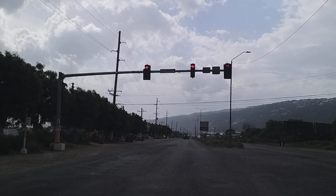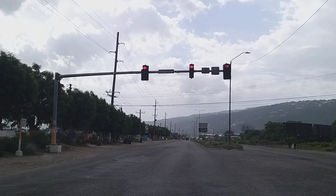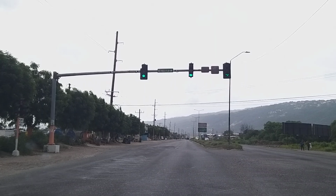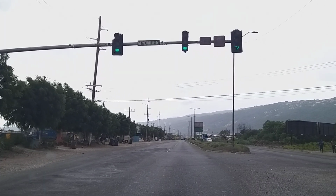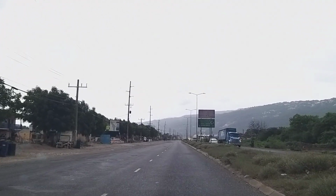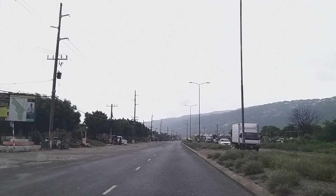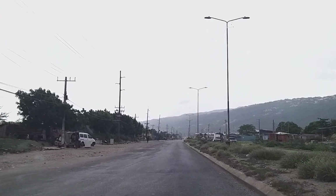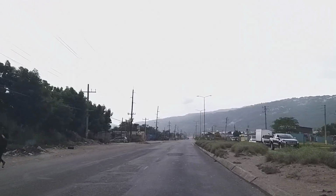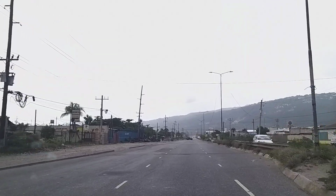Let me know if you think this is the next major road they should focus on in terms of resurfacing, probably even another lane, or if there's some other roads that probably is of greater priority right now. So let me know. Alright, so we're getting closer to the ferry area, the ferry highway. We're coming from the direction of 3 miles.